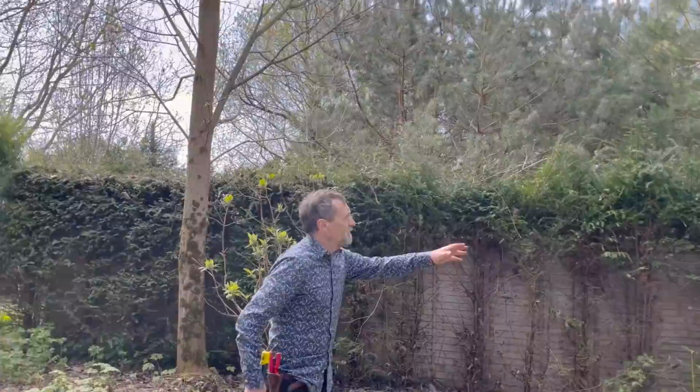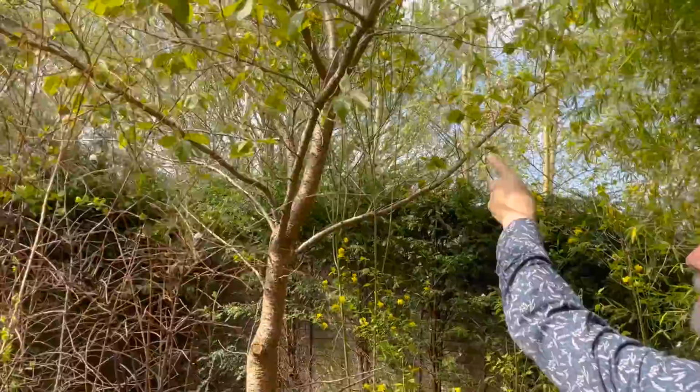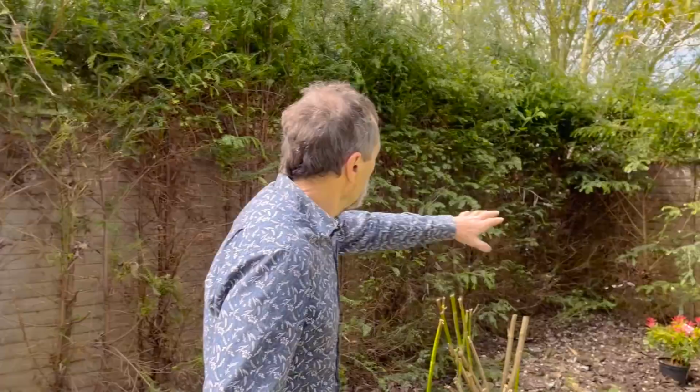Here's our Prunus taihaku in full flower. And I don't know whether I mentioned it before, the Kerria japonica, the yellow Kerria japonica, growing through it, up 12 foot, 15 foot, 20 foot tall. We removed some dogwoods from there. You see the way, and big bamboo, see the way they damaged the yew hedge, but the yew hedge will come back.